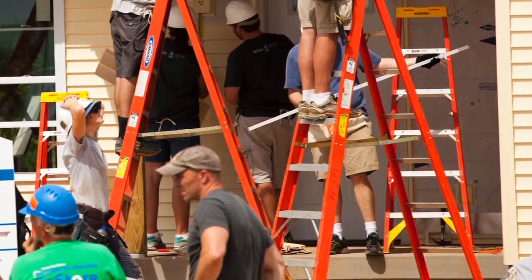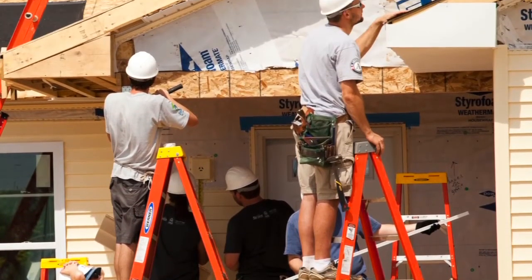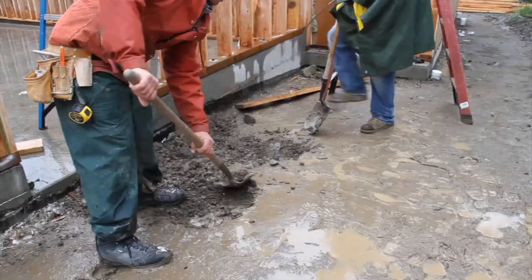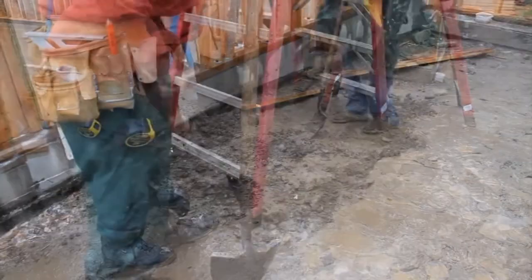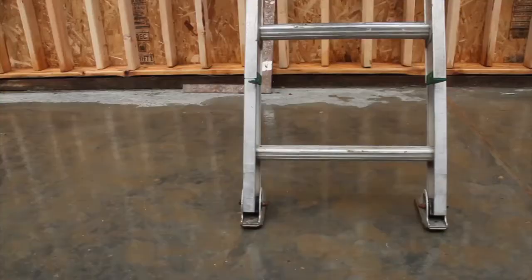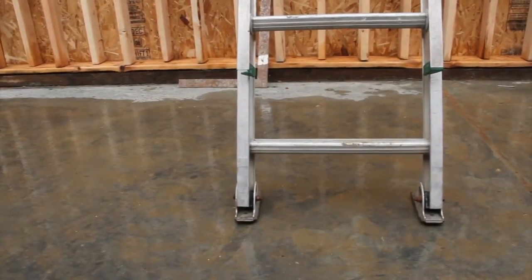Step ladders can only be used when fully open and spreader bars locked. Never exceed the ladder's posted load limits. The ground surface should be level and solid. If the surface is not level, make sure to secure the ladder base to stabilize it from accidental movement. Use the rubber pads on solid surfaces like concrete and use the swivel spikes in soil or gravel.